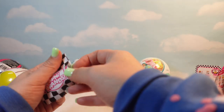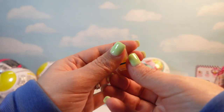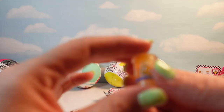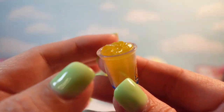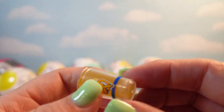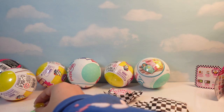First one feels like a foot long. Nope, it's a drink. From the pretzel place in every single mall ever. But I do like it. It's got like ice cubes on the top. That's cool. Alright, I like a little drink.